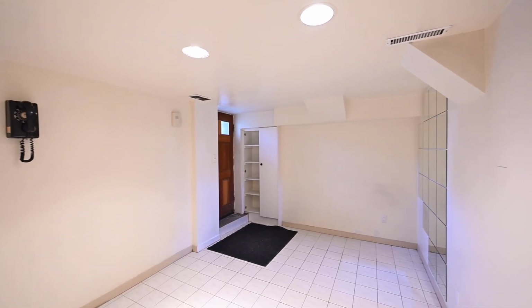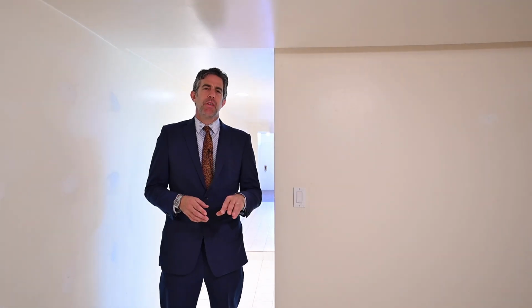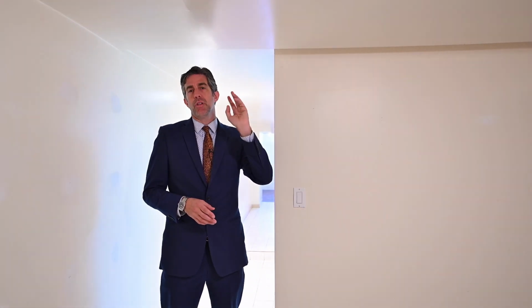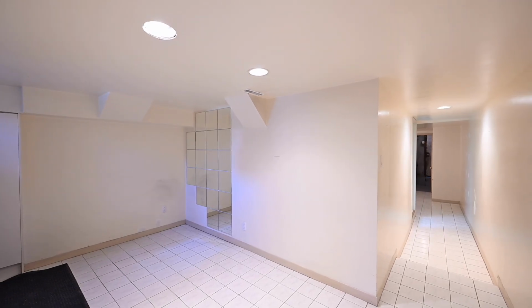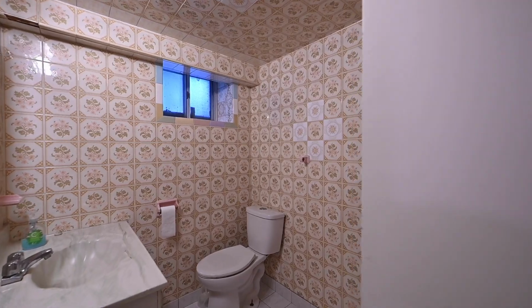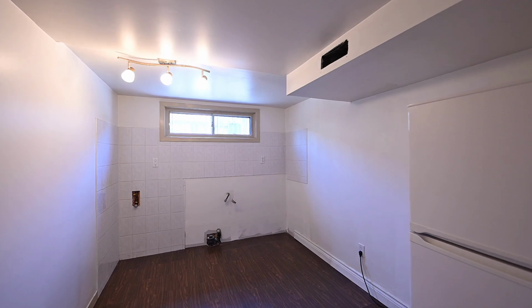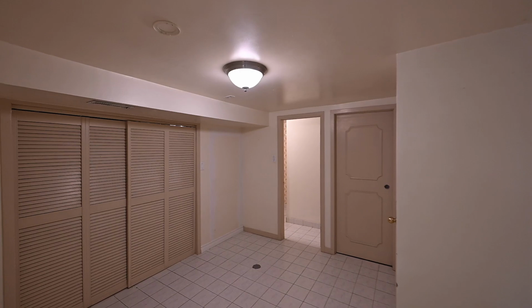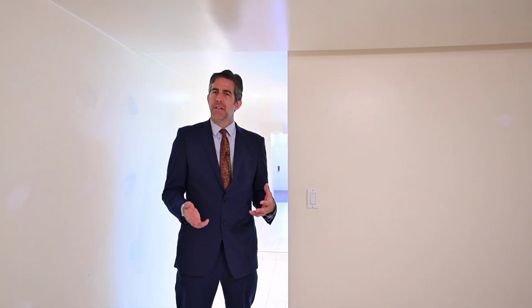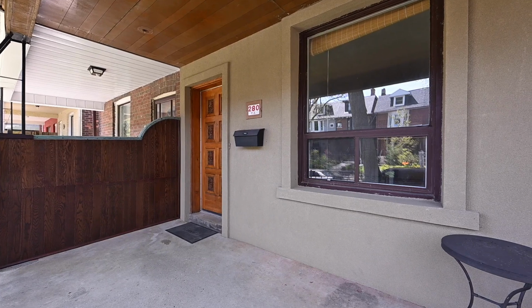The finished lower level of 280 Grey Street is yet another example of flexibility. The basement has been underpinned. What that means is that there's enough room here for someone who's 6'4" to get in here comfortably. There's a raised floor in the bedroom. There's a recreation room with pot lighting. There's a full three-piece bath, a giant cold cellar that has windows, and there's also a rough-in kitchen as part of the addition at the rear of the home. Imagine all of those features, and this home is fully vacant, ready for you to occupy, live in, have income, you name it.